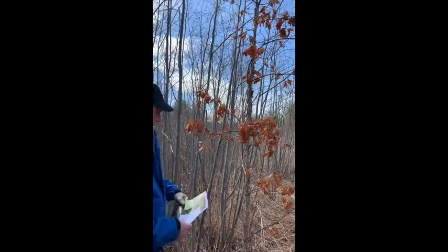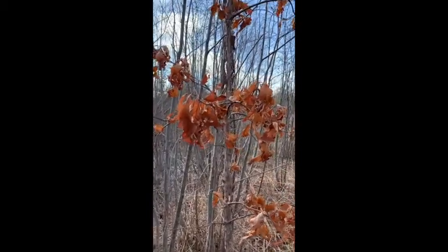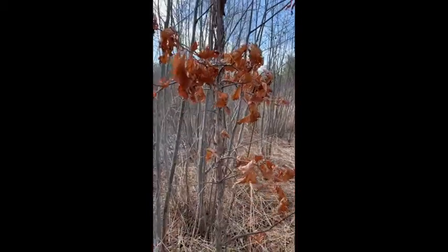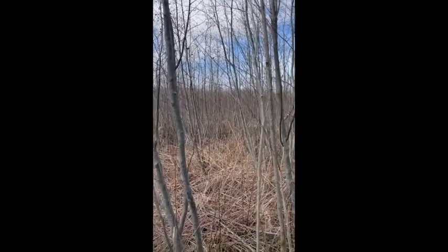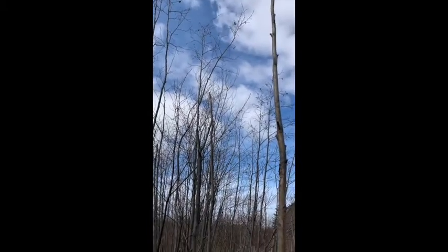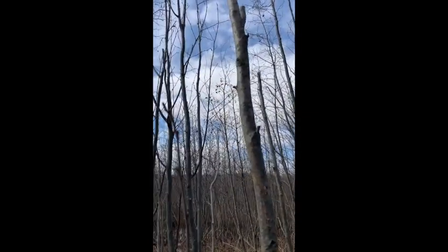So here we have swamp white oak, and if you guys are familiar with oak leaves, I don't know if you can tell, still holding on to some leaves from last year. And then there's alders here, but these are the native alders. Now the name is Alnus incana, and you will have seen that at the UNE created wetland site.